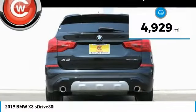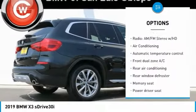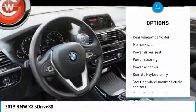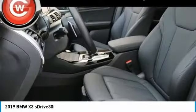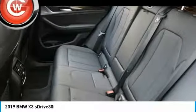Here are some of this vehicle's great options: power passenger seat, traction control, power lift gate, dual airbags, air conditioning, panoramic moonroof, power steering, four-wheel disc brakes, universal garage door opener, security system. This beauty will make even your house keys jealous. Drive it today.